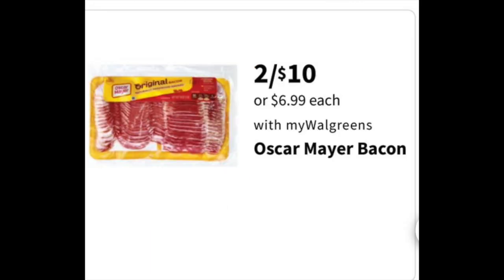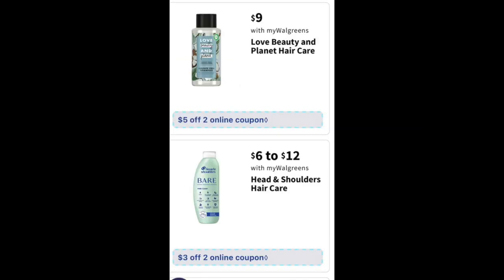And then we have the Oscar Mayer Bacon, 2 for $10. $6.99 is the regular price, so almost $7. So some tremendous savings for a lot of you that are on the keto diet or doing carnivore. This might be a light snack for you, a pound of bacon. And we also have very high value digital coupons for the Love, Beauty, and Planet and the Head and Shoulders. At the very least, if there is no deal, load the coupons. There might be a deal in the next coming weeks as the week marches on.